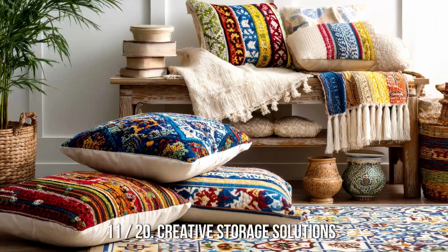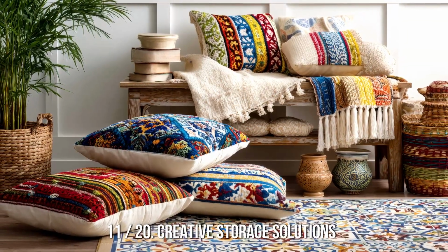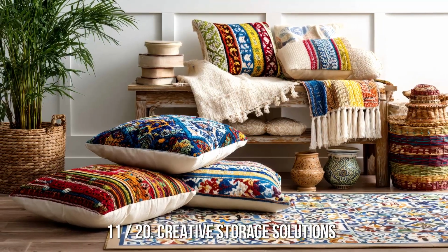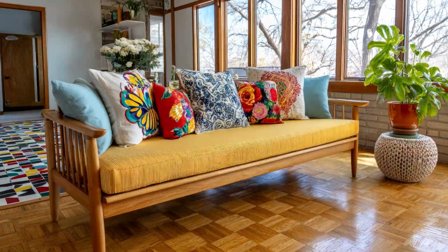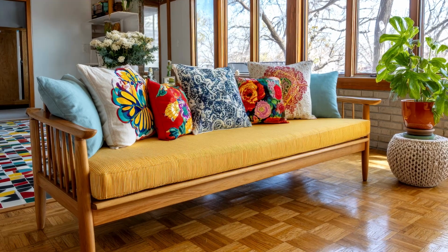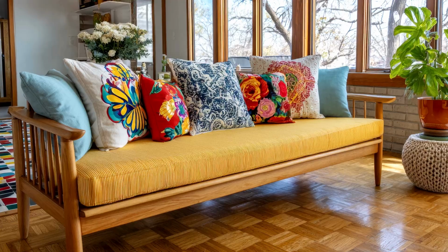Eleven. Creative storage solutions. Vintage storage solutions offer both functionality and style. Joanna's projects often feature repurposed cabinets, trunks, and shelves, providing unique ways to keep spaces organized. Discover how vintage storage can declutter your home while adding a touch of character and history.